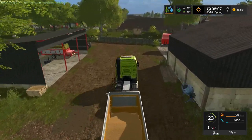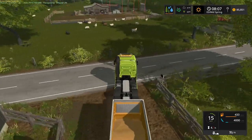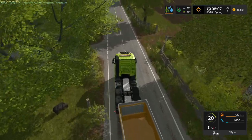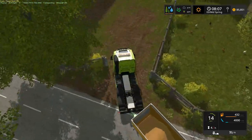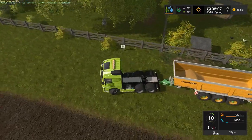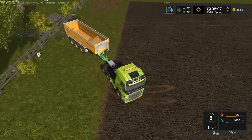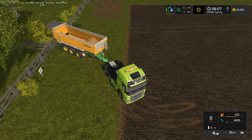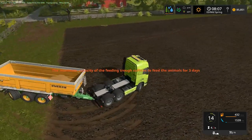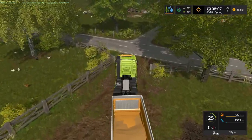Then we'll have to get down and take care of the moo cows. I'm beginning to think another trailer wouldn't hurt either. I know it sounds kind of weird, but I keep having to bring this trailer. When I need the trailer down there, it's up here. When it's down there, I need it up here. It's getting to be like that. But you know what? It gives you work to do. It says enough for 3 days, but it seems like they're going through it faster than that.